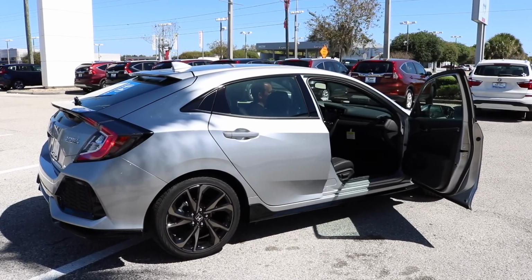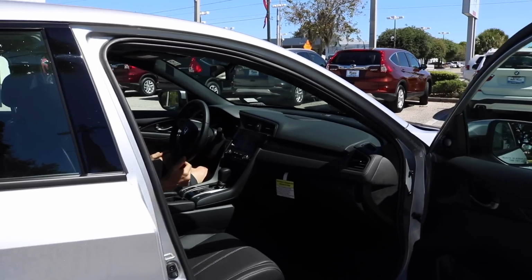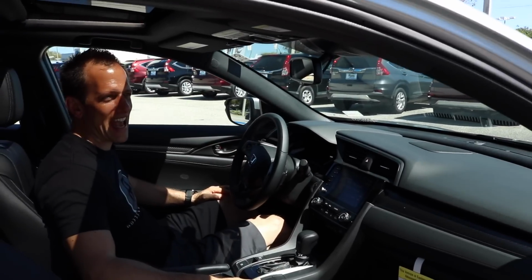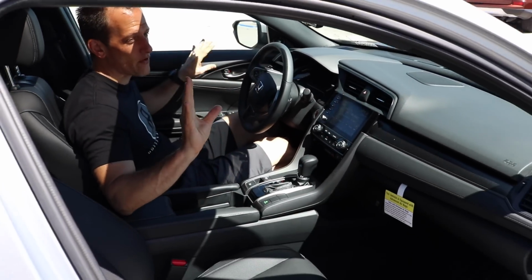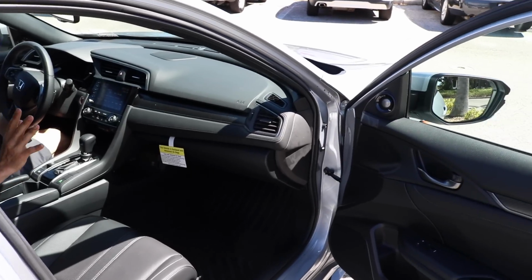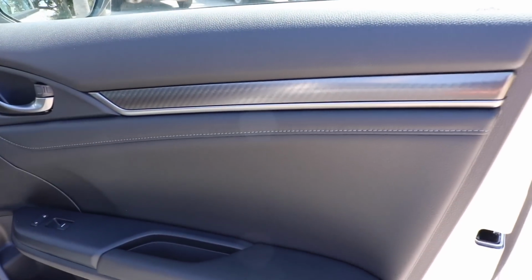All right guys, time to come check out inside this 2019 Civic Sport Touring trim. So obviously it's gonna have a lot of the bells and whistles. Let's go to the door panels. Now there is a lot of black, but you know what? I'm liking it. There's a lot of faux leather on the back portion of the door panel.